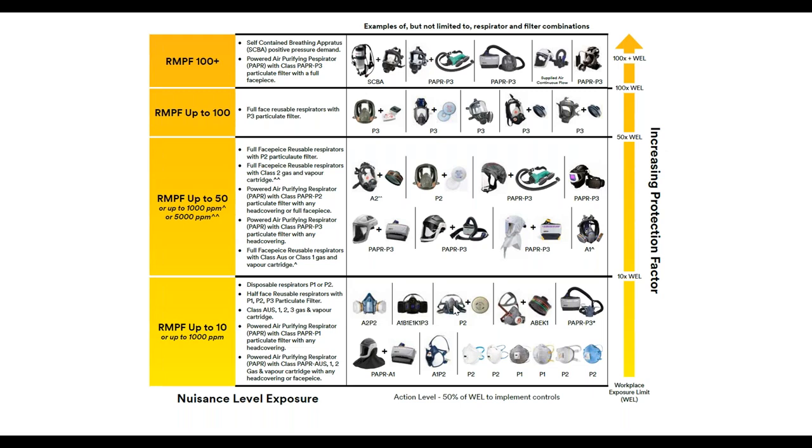Obviously, the higher the assigned protection factor, the more suitable they're going to be for environments that have a high or very toxic level, or you start talking about self-contained breathing apparatus in IDLH environments.